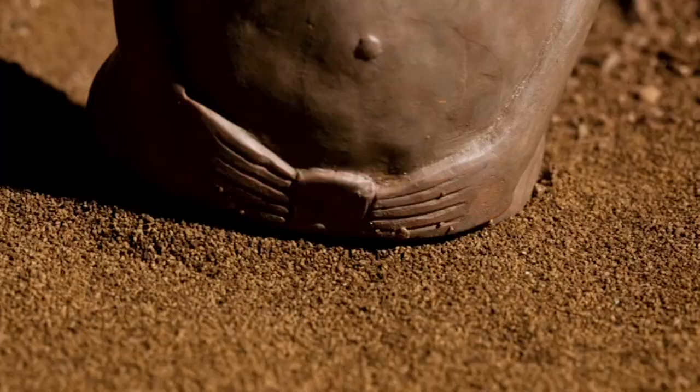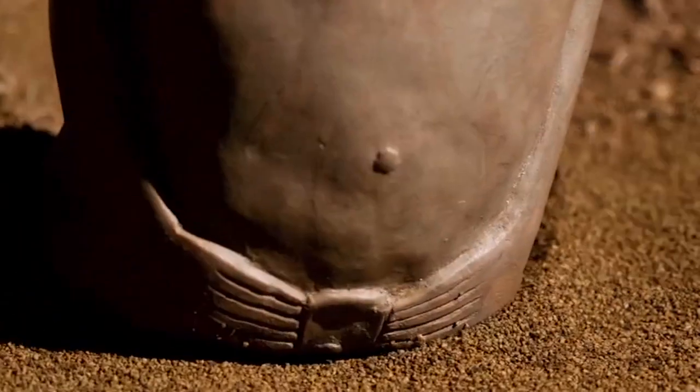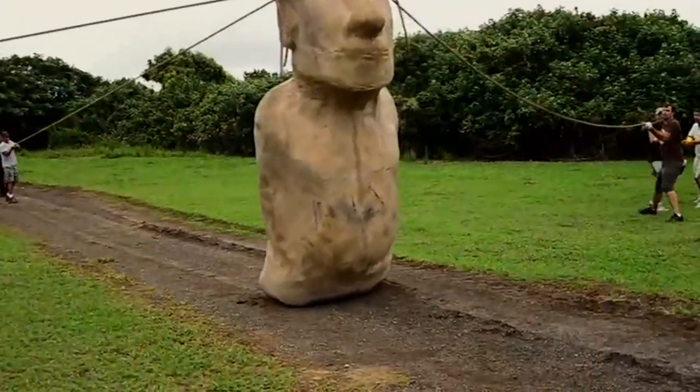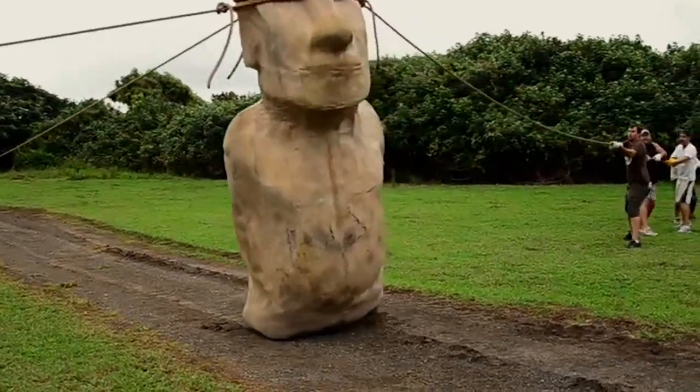In 2011, 18 people walked a 10-foot statue using this technique. While no one theory has proven the mode of locomotion, it's a new look at what may have happened centuries ago.